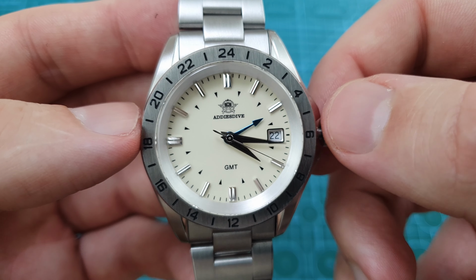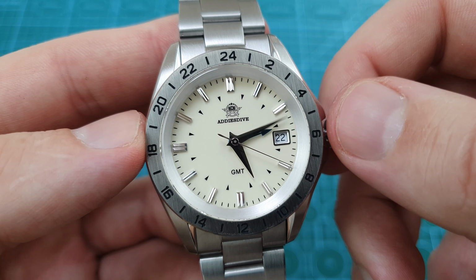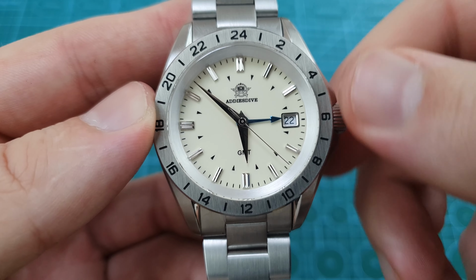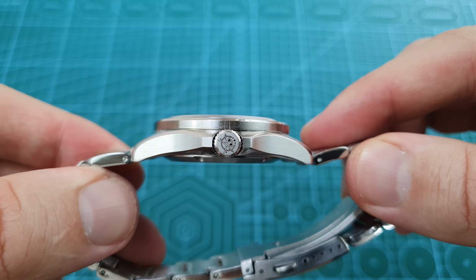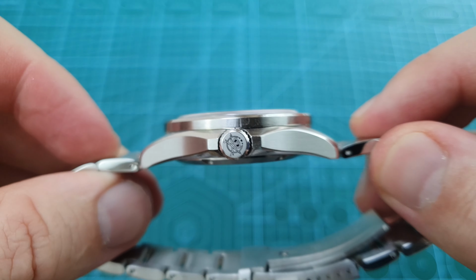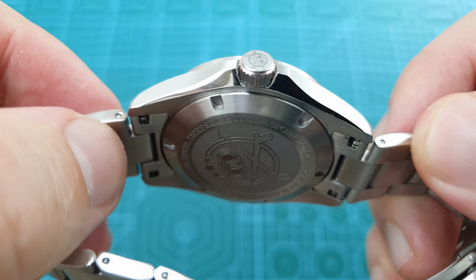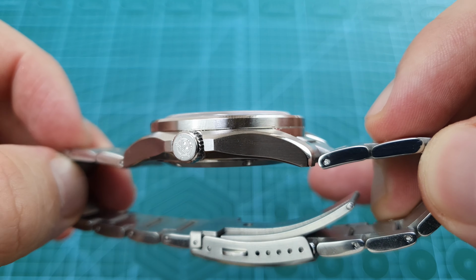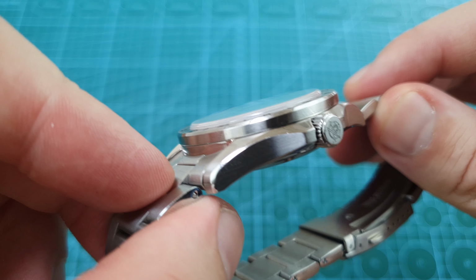Not as certain as the other ADDIESDIVE watch I had on recently, but not bad. It's not gritty. As you can see there with the case, the lugs are nicely rounded off. Everything is smooth. The polishing and finishing looks good. They've not left anything to scratch on your wrist, which is excellent, because I hate that when that happens. I've had it on some San Martins where the case edge hurts my wrist. But this, everything is polished off and rounded off.